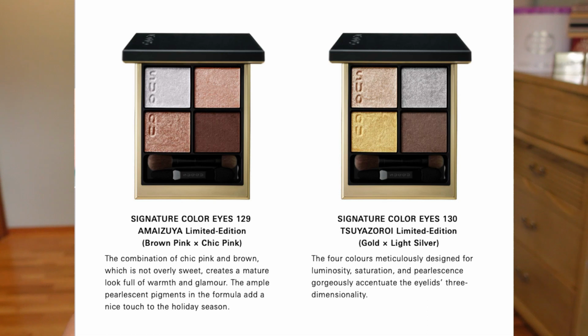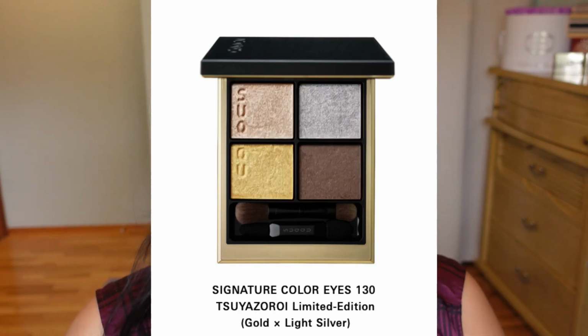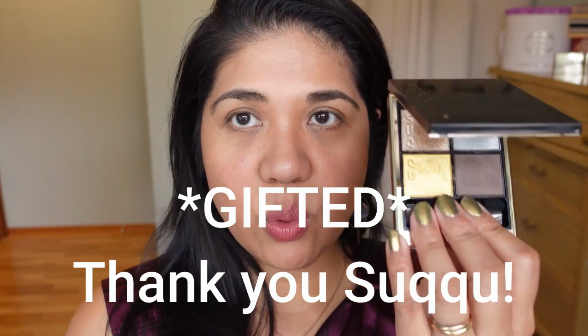The two gorgeous palettes express the holiday season's elation and playfulness. The richly pearlized yet smooth powder adheres to the eyelids as if embracing the skin. The diffused shimmer creates glistening, alluring eyes. One is the Signature Color Eyes 129 AMAIZUYA, which is a brown, pink, and chic pink. And the other is Signature Color Eyes 130 TSUYAZOROI, a gold and light silver.